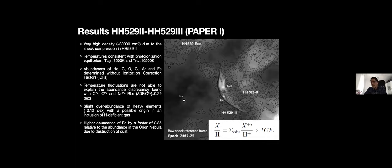These ICFs are relationships based on predictions of photoionization models or similarities between the ionization potentials of some ions, that calculate the contribution to the total abundance of the ions whose emission is not present in the spectrum. As I put there in the equation, the total abundance is the sum of all the ionic abundances multiplied by these ICFs that calculate those ions that are not present in the spectra. These factors are very useful, but they have significant uncertainties. We detect several recombination lines of carbon twice ionized, neon twice ionized, and oxygen twice ionized.